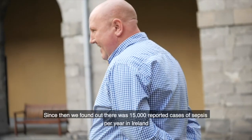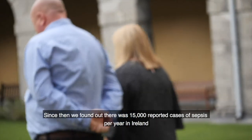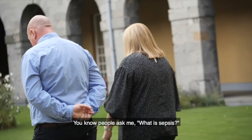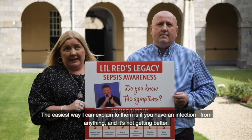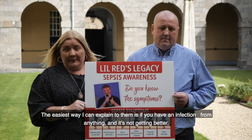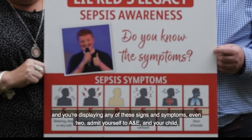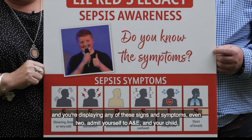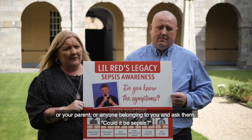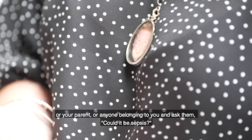You know, since then we found out that there's 15,000 reported cases of sepsis per year in Ireland, leading to 3,000 deaths per year. People ask me what is sepsis, and the easiest way I can explain to them is, if you have an infection from anything, and it's not getting better, and you're displaying any of these signs and symptoms, even two, admit yourself to A&E, and your child or your parent or anyone belonging to you, and ask them, could it be sepsis?